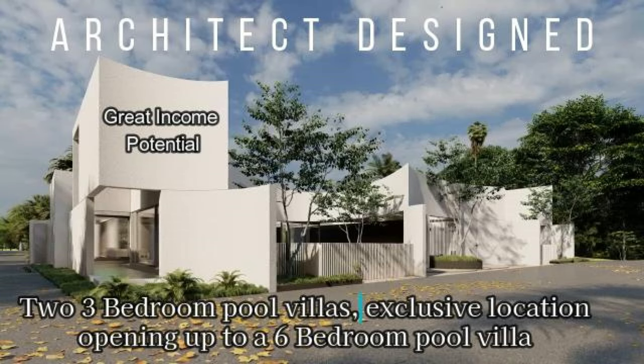And the house that is designed is two three-bedroomed pool villas, which can be made into one six-bedroom two-pool villa. With this unique feature where the wall can be removed, making this three-bedroomed pool villa into a six-bedroom two-pool villa is enormous. So therefore, you can ask at least 12,000 baht per night for a six-bedroom two-pool villa.